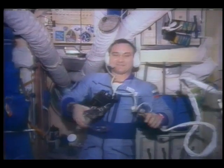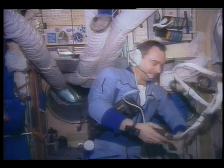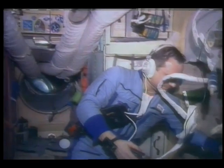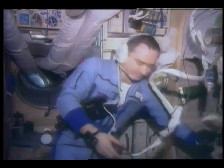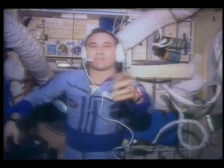Meanwhile, we're getting live pictures from inside the MIR Space Station. This is physician Dr. Valery Polyakov. He currently has the record for the most time spent on orbit by any human.